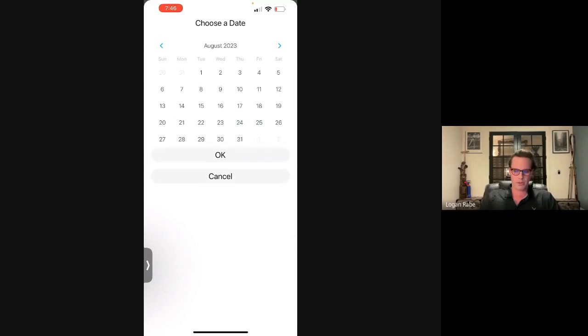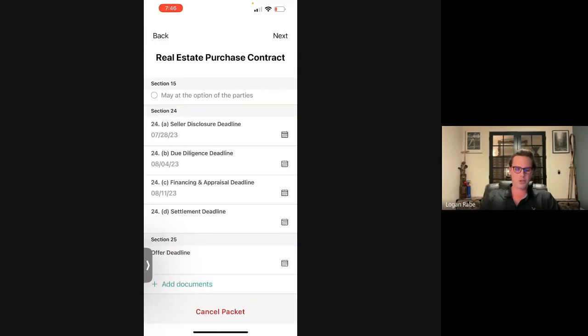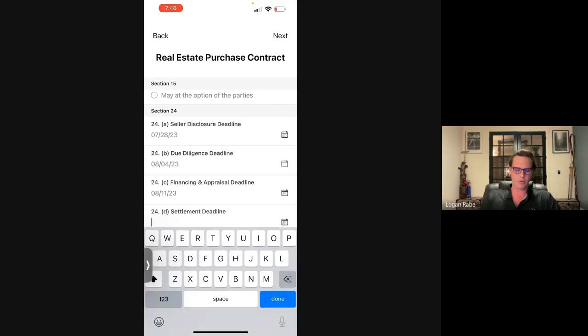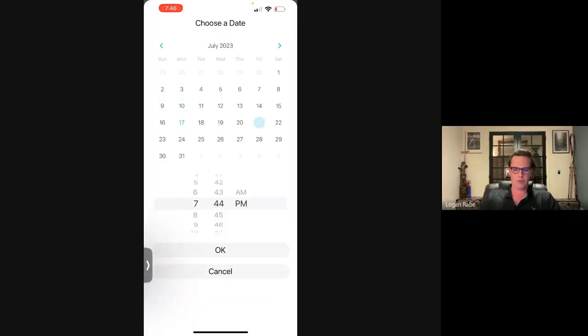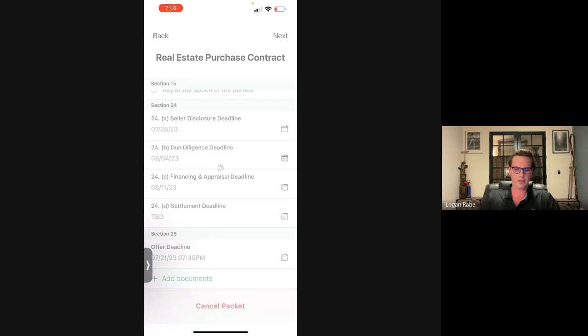I'll come over here to the 11th. Also, I can always type anything I want in here too. So if I wanted to come to section 24 and just say to be determined or whatever I want to write, I can write that in there as well. I'll hit offer deadline. I'll put it in for this Friday and I'll put it in for, let's say, 7:45 p.m. I'll hit okay. I'll hit next.